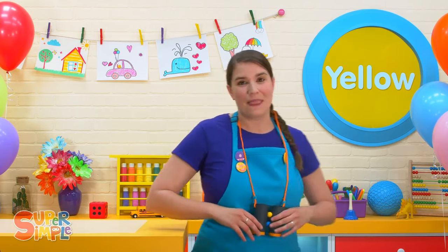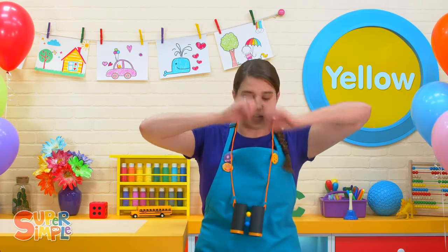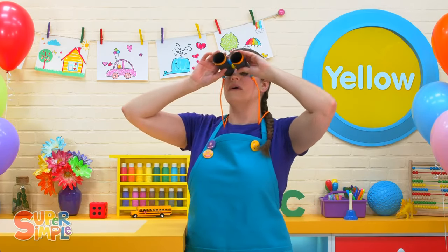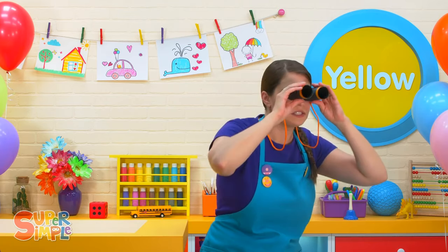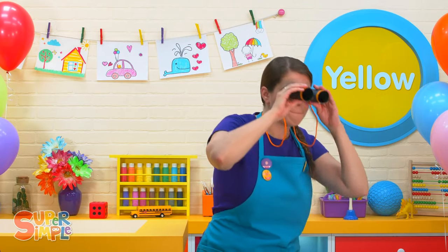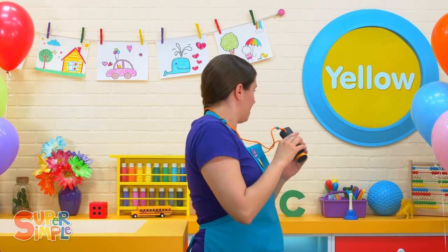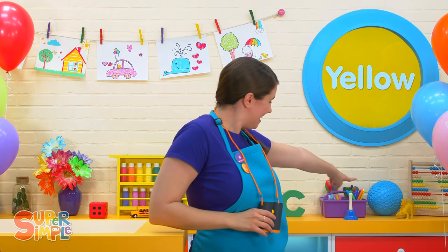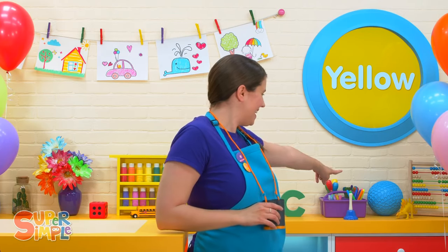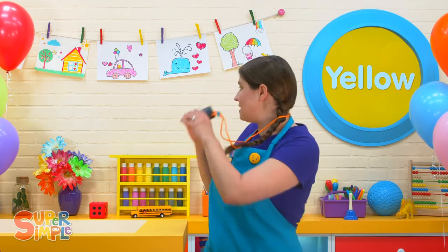Yellow. Okay, let's start off by finding something yellow in the classroom. Get out your binoculars. Let's take a look. What can we see that's yellow in the classroom? Look high and low. Oh, do you see that? A yellow dinosaur. Yeah, we have a fun yellow dinosaur in the classroom. What else do we see?